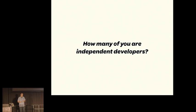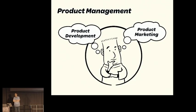Because it's really important to not just concentrate on the code when you're an independent developer, as tempting as it is. So let's talk about product management for a second. In a larger company, the role of a product manager is very much in between the development and the marketing teams. So you're probably not going to do very much, if any, development, and you're probably not going to do very much, if any, marketing. But you are sitting there basically as the go-between for those two teams. This isn't a big company. Depending on the size of the company, you might have one product manager, you might have several, you might have teams of them. But generally, this is where the product manager sits.